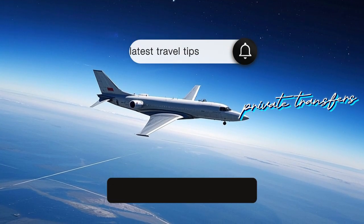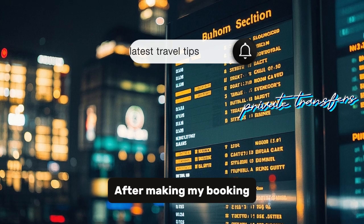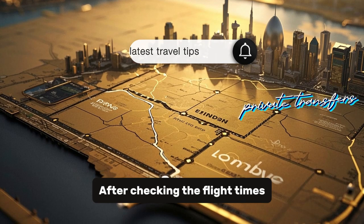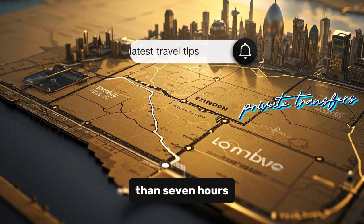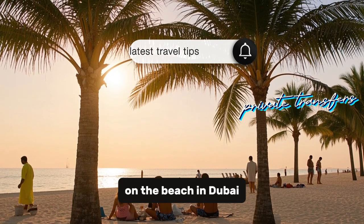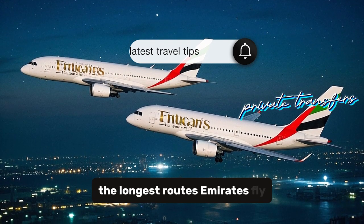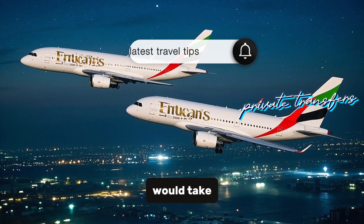The next thing that really stood out to me was the speed through which I could get to Dubai. After making my booking, I noticed there were multiple flights a day leaving London at all hours. After checking the flight times, it became obvious that you can fly direct to Dubai from London in less than 7 hours. Considering the time difference, that means you can be on the beach in Dubai by tea time on the same day. The flight time is also impressive considering it's one of the longest routes Emirates fly. And it makes me wonder how much longer other airlines would take.